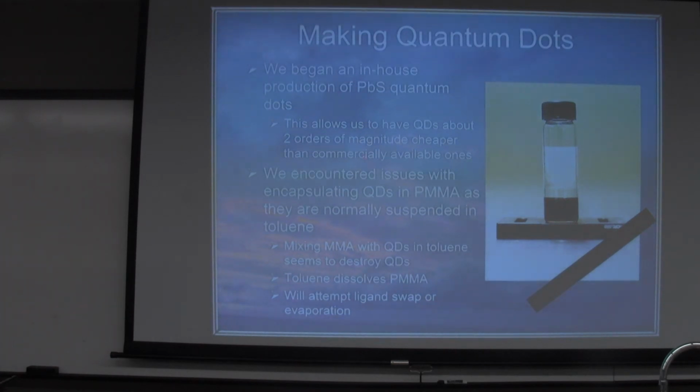However, we did run into an issue with trying to put quantum dots in a polymer, because generally when you synthesize quantum dots, the solvent is toluene, and if you try to put toluene in a plastic, it dissolves the plastic. So the idea is that we need to figure out how to either do the ligand exchange, similar to what Minardi's group did, or dry the toluene out, or ligand swap them. So figure out a way to go from quantum dots in toluene to quantum dots in plastic without destroying the quantum dots in the process, which is what happened the last few times we tried it.